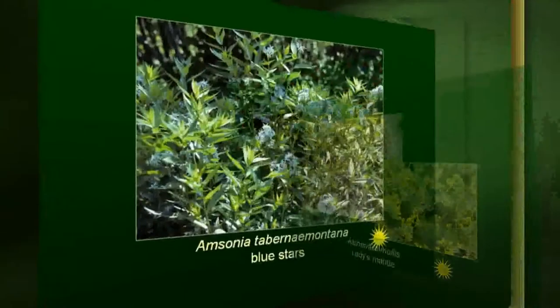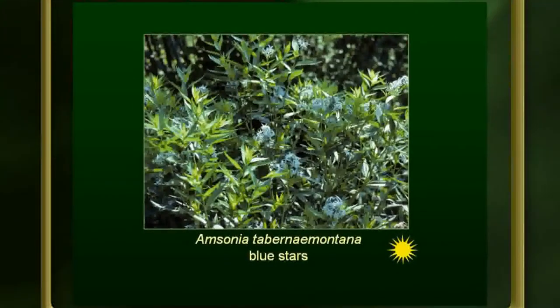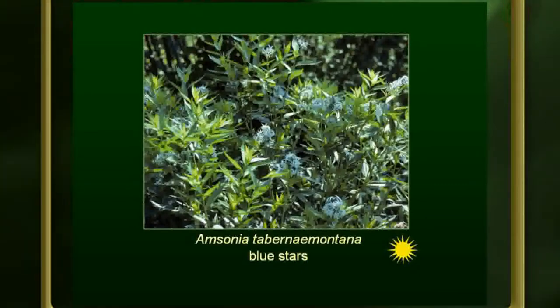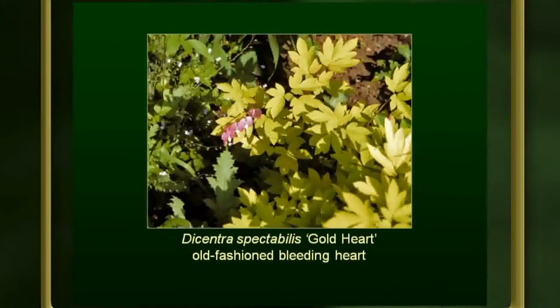So lady's mantle, again, does well in full sun, as does this one, the blue stars. There's one of these, Ozark blue stars. It was a perennial plant of the year, but kind of fine foliage, and this is what I call an instant shrub. Gets up maybe 2 feet or more tall, depending on the species or cultivar, and makes a shrub, but dies back in the winter. All these perennials die back to the ground in winter, but covered in early summer with these clusters of blue star-like flowers, hence the name blue stars.